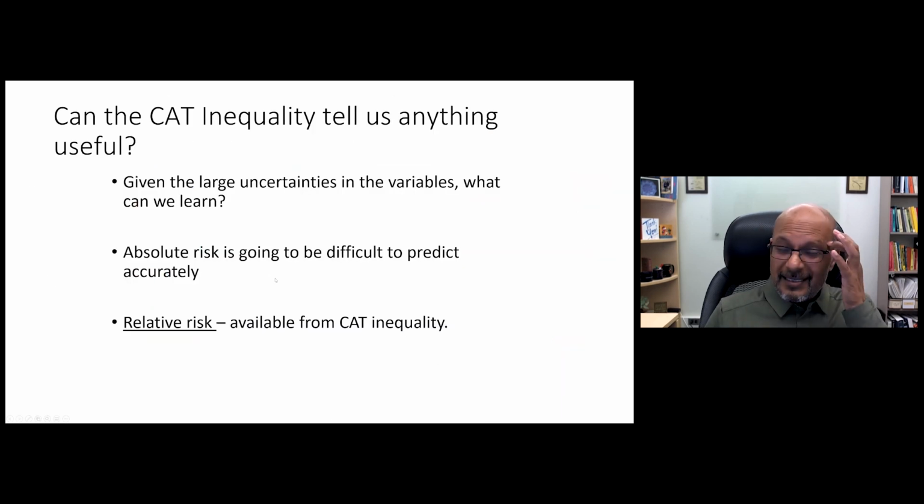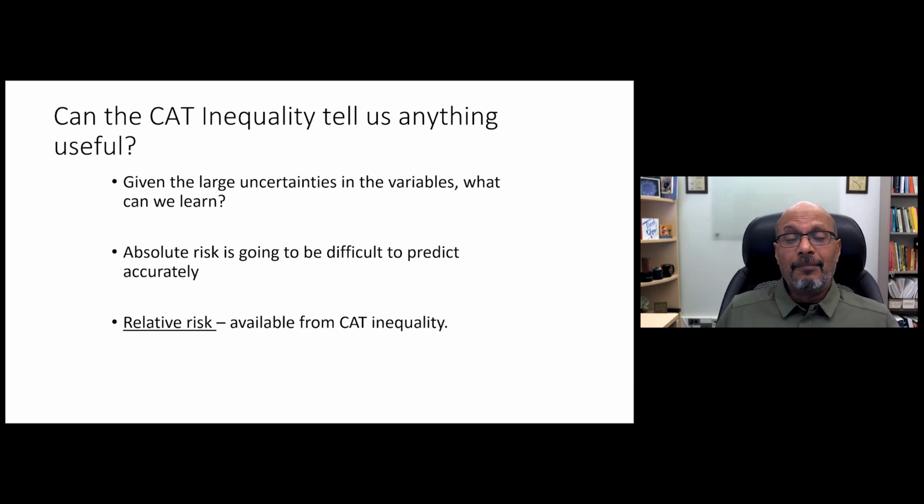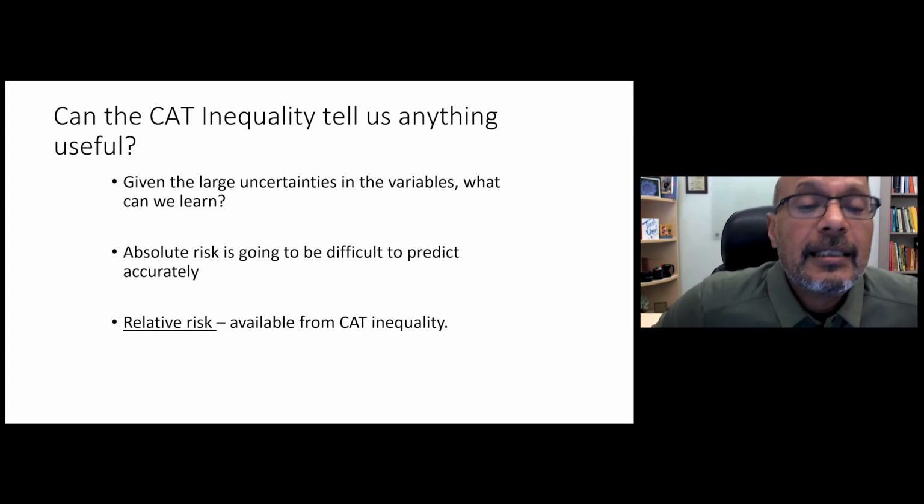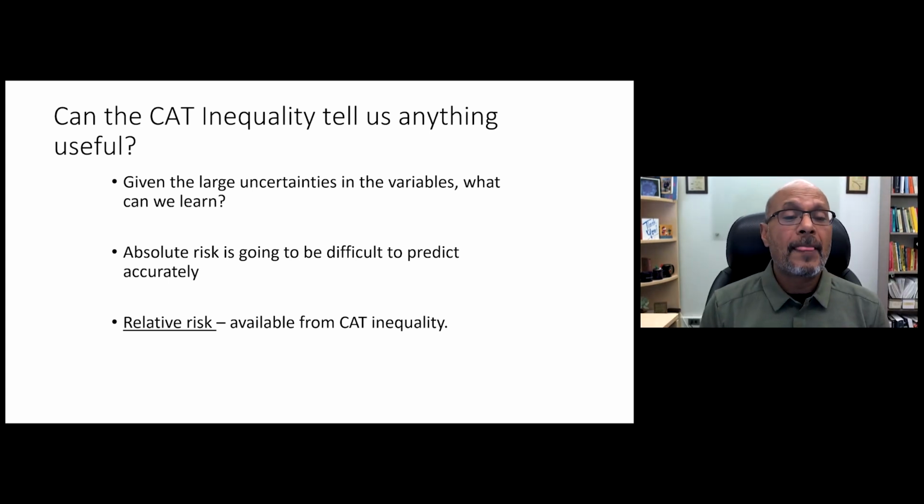So given all of these unknowns, it almost seems like an impossible task. Is it really impossible to gain any knowledge or understanding about transmission risk, and particularly this inequality? Can this tell us anything useful? It turns out that while absolute risk is going to be difficult to predict because there are so many uncertainties about actual values, relative risk is actually fairly easy and intuitive to predict from this kind of inequality, and so also from other types of mathematical models.